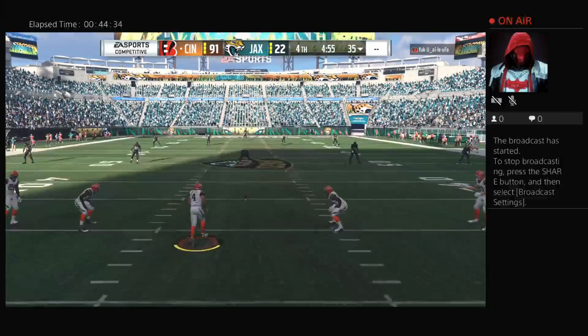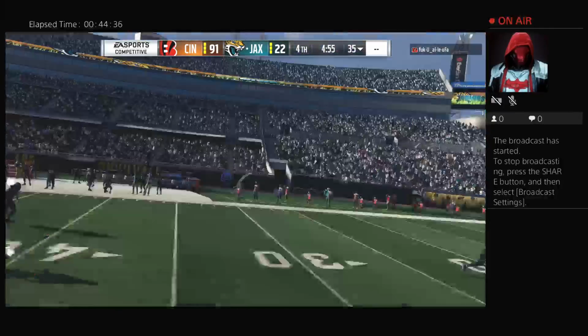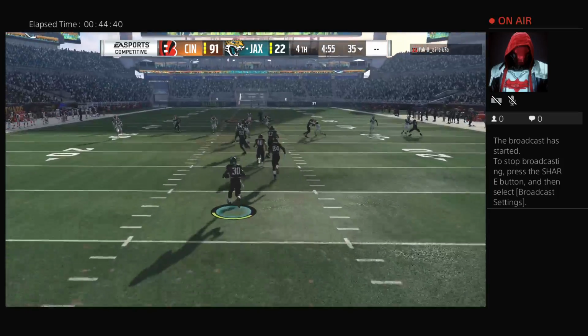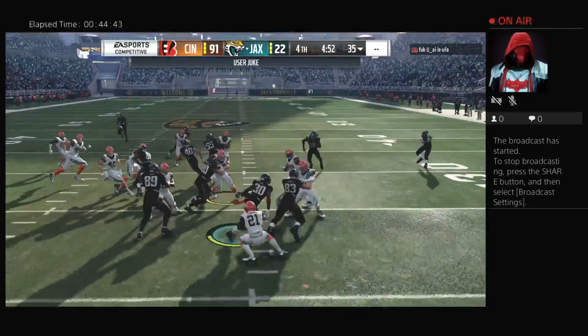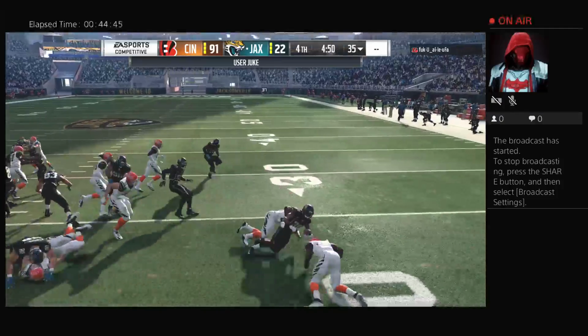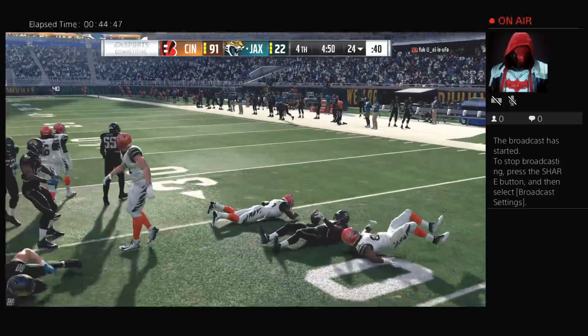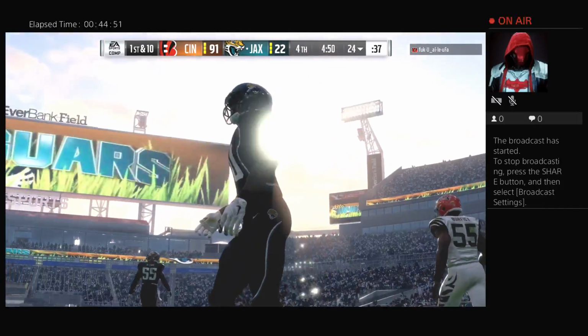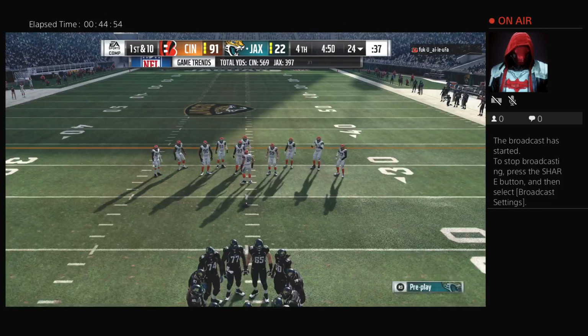Bullock out now to kick this one away. This is fielded a couple yards deep. Oh, now he bowls him over. And a pretty good return here. He'll be stopped just shy of the 25 at the 24-yard line. And out now comes Jacksonville as they get ready to go.